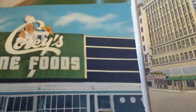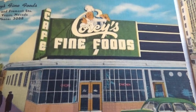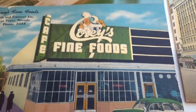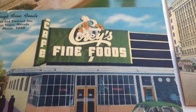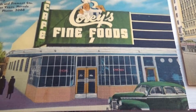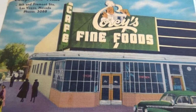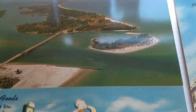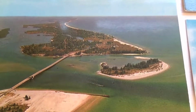Alright. Here we have fine goods. Alright. This is Nevada. Fine foods. Again, look at the car. That gives you the age. And the big coats. Alright, and then we have a beautiful ocean view here.